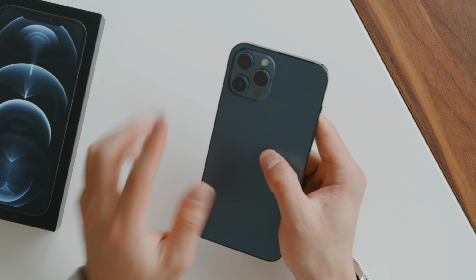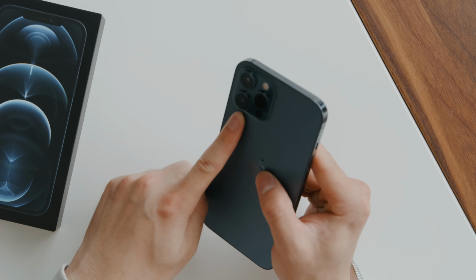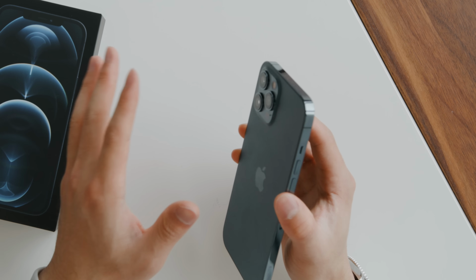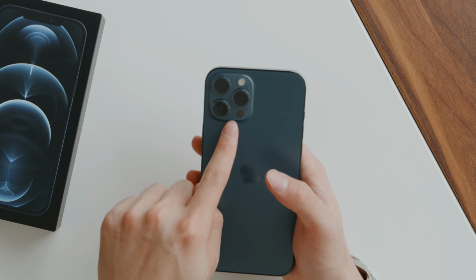As I mentioned from my initial impressions though, the camera bump on the back is quite big. You can tell that it is raised and everything. So I would say this is a phone where you should probably get a case on it, just for the sake of your phone not kind of bouncing around like this, but also based on the sheer size of it, I think it would just be much easier to hold if you had a case to go with it.